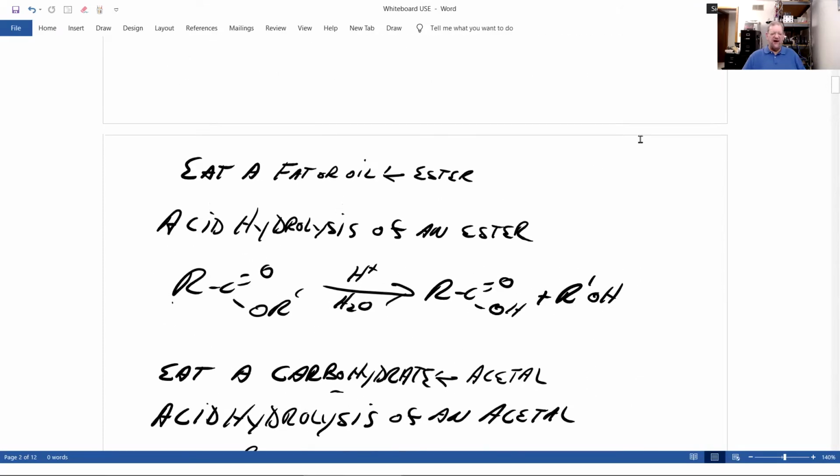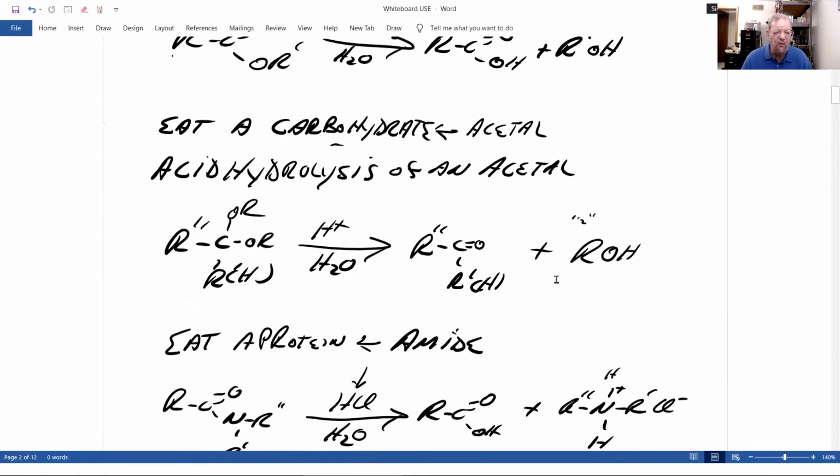So you should know, when you eat a fat or oil, it's acid hydrolysis of an ester. Here's the general reaction, ester, acid, and water. You get back the carboxylic acid plus the alcohol you would have used to make that ester. When you eat a carbohydrate, it's acid hydrolysis of an acetal. Here's the general reaction, acetal, acid, and water. You get back the aldehyde or ketone plus the alcohol you would have used to make that acetal.